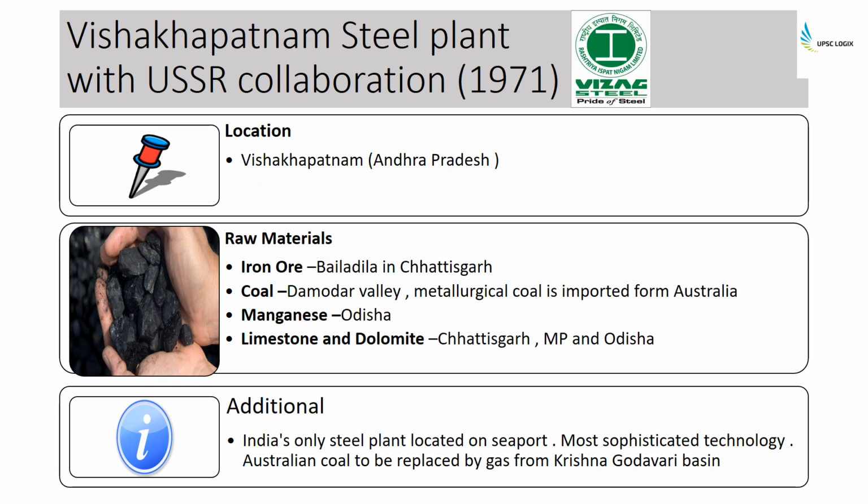Let us have a look at Visakhapatnam Steel Plant, and this was made with USSR collaboration in the year 1971. So the iron ore comes from Bailadila in Chhattisgarh, then coal comes from Damodar Valley, and metallurgical coal is imported from Australia. Magnesium comes from Odisha, limestone and dolomite come from Chhattisgarh and Madhya Pradesh and Odisha respectively. And this is India's only steel plant that is located on a seaport and has got the most sophisticated technology amongst all steel plants. And now the Australian coal is to be replaced by gas from Krishna Godavari Basin.